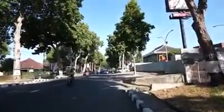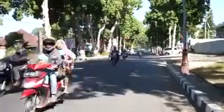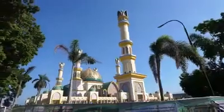One of the most prominent structures in all of Mataram city is the Central Mosque, the Islamic Center. It's just up the road, so we're gonna stop by before we continue eating. It's really impressive to see when you are in Mataram.